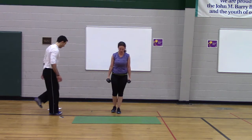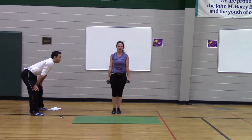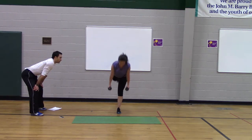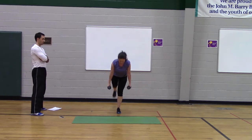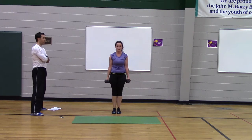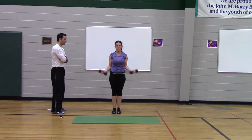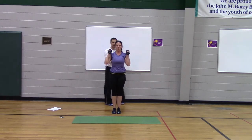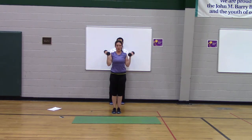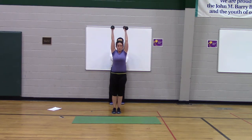Only go as low as you can. That's pretty good depth. Maybe too much, shoulders. Right there, good, hips closed. Good, now you have your head packed and your chin tucked the whole time. Shrugging. Great. All the way up. Press them up to the ceiling.